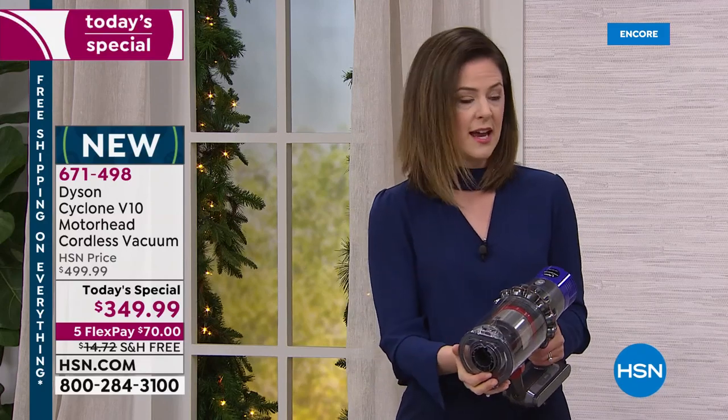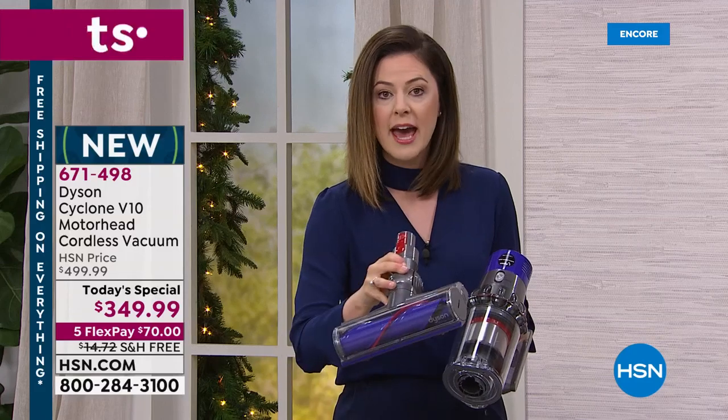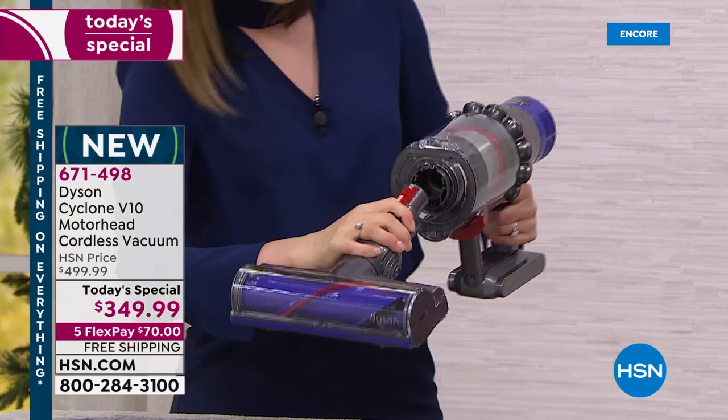Now, another feature that I really like about this is that you can take the motor head, which is edge-to-edge cleaning, nothing wasted, and you can clip it right on.